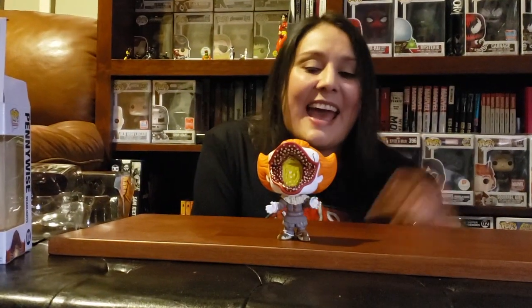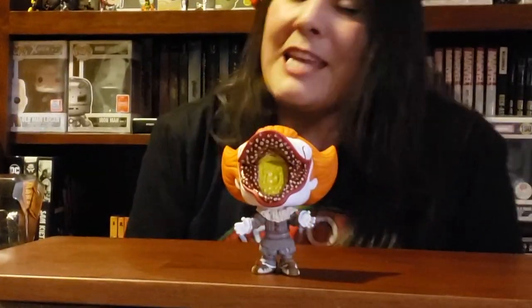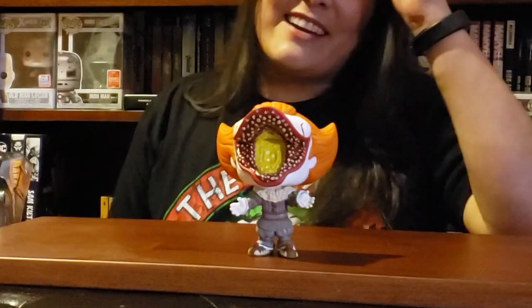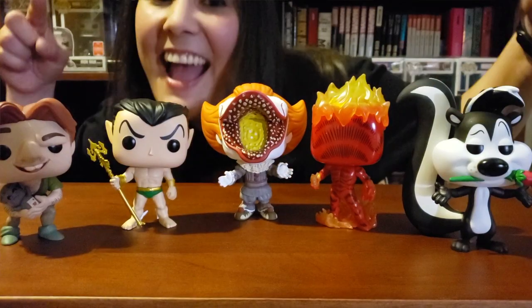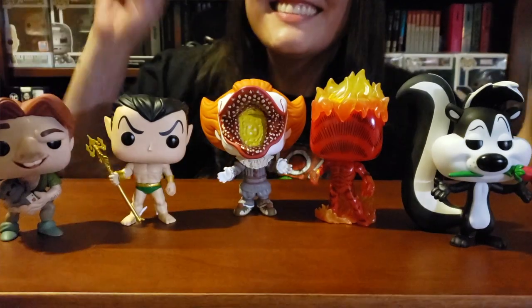I have to say that this one might be my favorite, just because he looks so different from the other ones that I have. So I'll for sure be putting him out on my little display here, especially because Halloween is right around the corner, so I'm looking forward to getting a lot of other Halloween themed pops, so stay tuned.